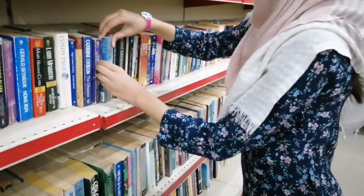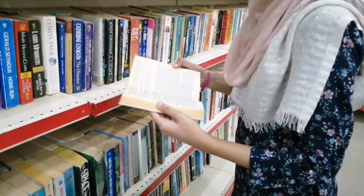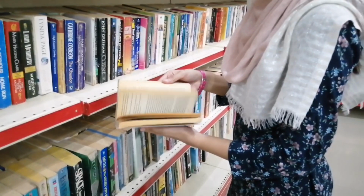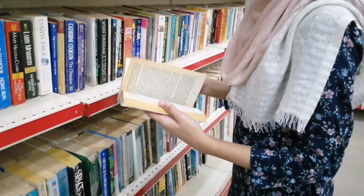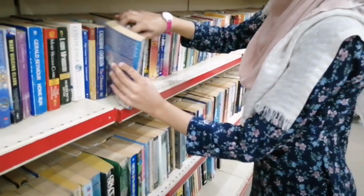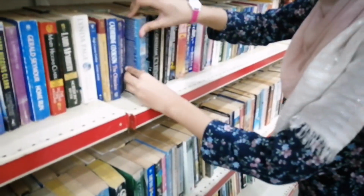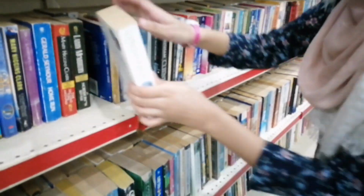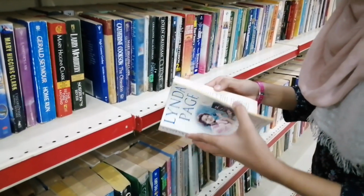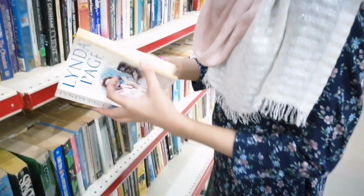And here I was deciding which book I should buy. It was really hard for me to choose a book because here were lots of books and I was really confused about which book I should buy.